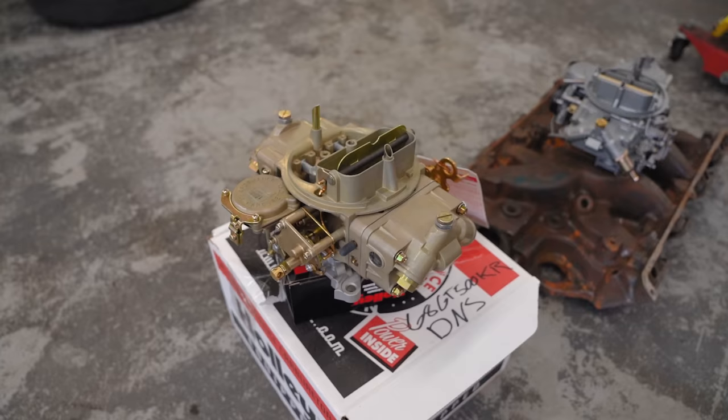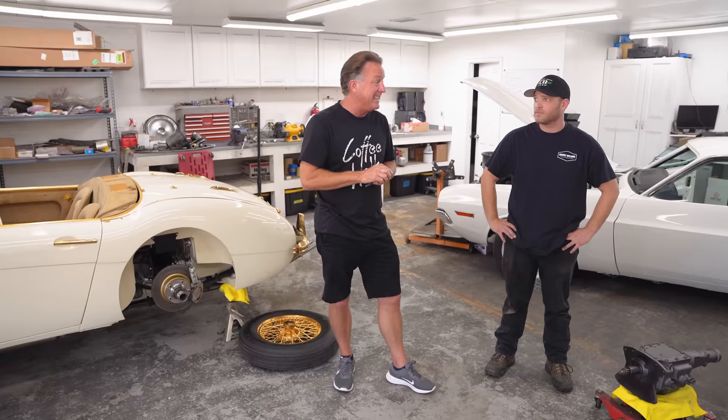And then if the next owner wants the original distributor back in it, which unfortunately got broken coming out of it because it was stuck. This engine, near as we can tell, has been sitting since around the 1976 range. Yes. So it had been sitting forever.